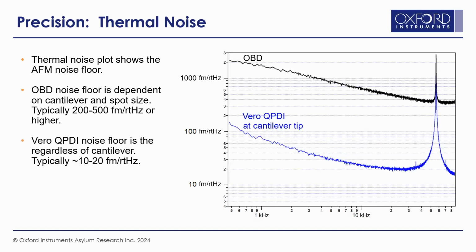It is what it is, and it's dramatically lower, in fact 20 times lower than OBD. You still see the resonance peak there, but now the noise floor has been lowered by 20 times. Again, you see a little bit of a frequency dependence there, but it depends on the operating frequency that you're at. But typical noise floor is anywhere from 10 to 20 femtometers per root hertz for QPDI. Pretty incredible results, and could have a lot of impact on a lot of different techniques.